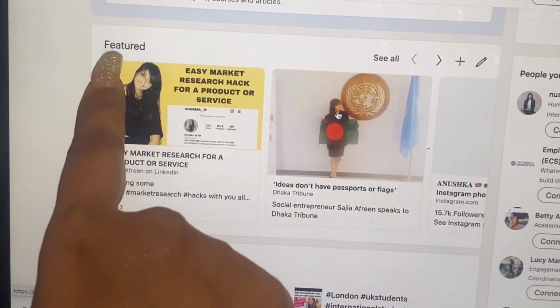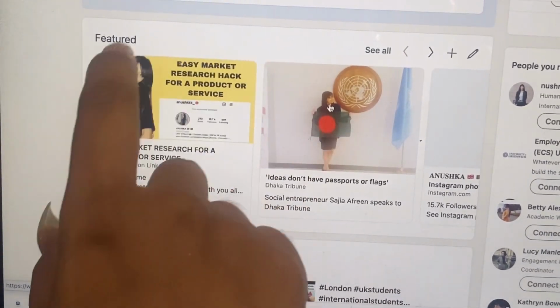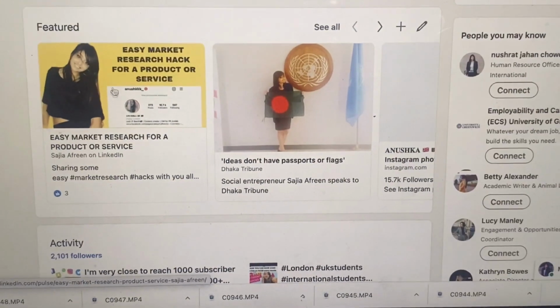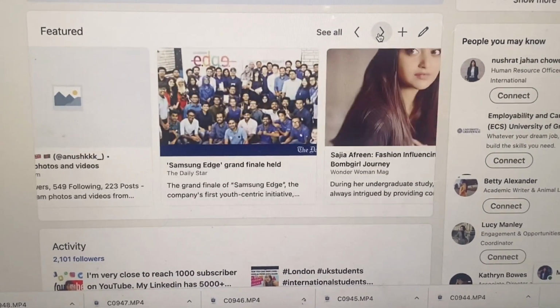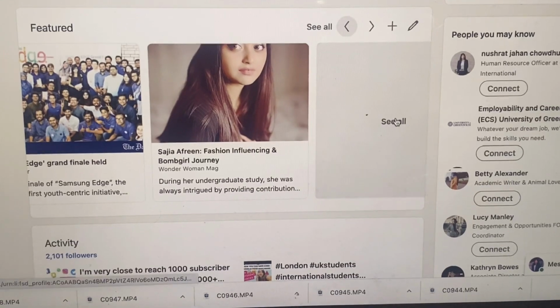This section is very important in LinkedIn. This is called Featured. So whenever someone comes to your profile, they check these things that are always there. It's like a summary of your LinkedIn profile, so they can just see what you have done so far. You can keep all your achievements here, okay?